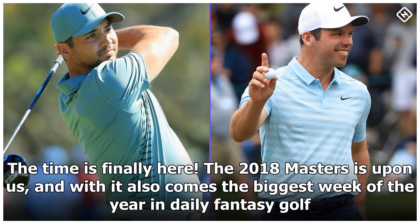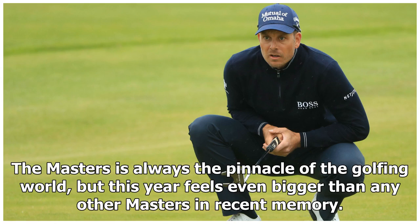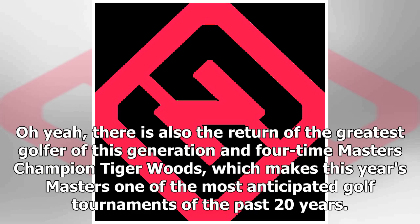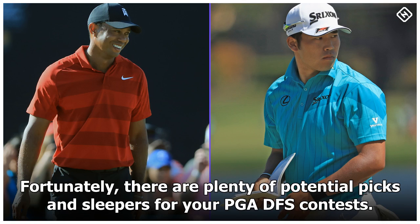The 2018 Masters is upon us, and with it also comes the biggest week of the year in daily fantasy golf. The Masters is always the pinnacle of the golfing world, but this year feels even bigger than any other Masters in recent memory. Almost every elite player has either won this season or is playing great golf right now, making it feel like the green jacket is truly anyone's to win. Oh yeah, there is also the return of the greatest golfer of this generation and four-time Masters champion Tiger Woods, which makes this year's Masters one of the most anticipated golf tournaments of the past 20 years.